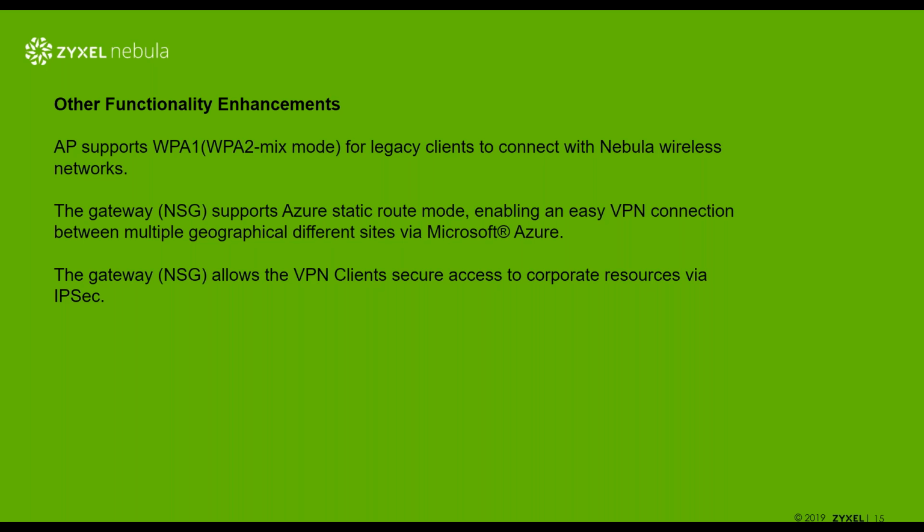Another thing that's been requested is obviously the major cloud providers, particularly Microsoft Azure, that people wanted to use the Nebula solution to be able to create secure VPN tunnels into the Microsoft Azure environment, so that you can support perhaps remote desktops, virtual PCs that are hosted within Microsoft Azure, and you can securely connect to them from within your office network. And the NSG can create that VPN now quite simply.